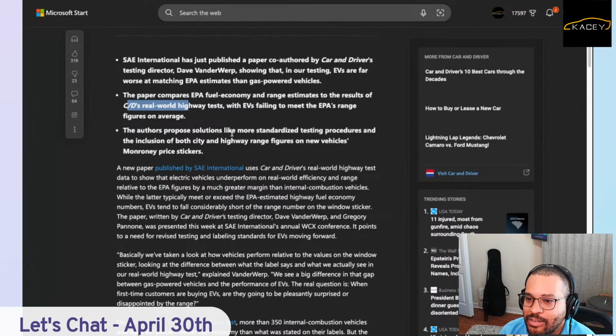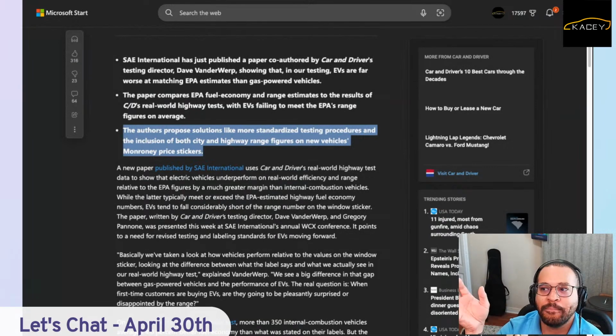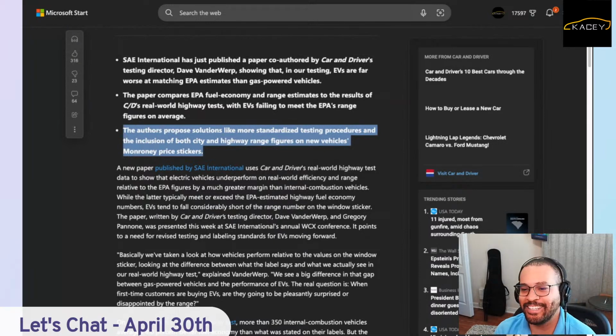Right, let's see. The authors propose solutions like more standardized testing procedures and the inclusion of both city and highway range figures on new vehicles. Monroney stickers. Wait a minute, they propose you do what we already do. The testing method is exactly standardized within classes. So you've got your small cars, your mid-sized cars, your pickup trucks. They all test on the same test, but they get compared against each other. They don't compare the Bolt to the Tundra. They just don't. Well, they might if the Bolt counts as a truck instead of a small sedan, because it is taller. So they don't compare a Model 3 to a Range Rover. There we go. And it's very standardized. We can pull up the testing procedure if we want. The inclusion of both city and highway figures is on the sticker.